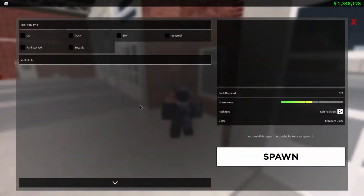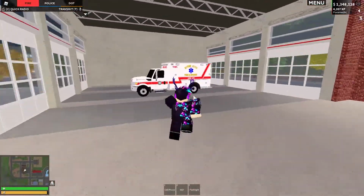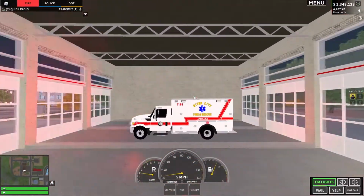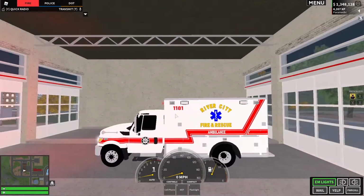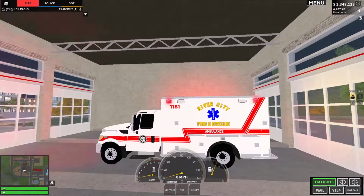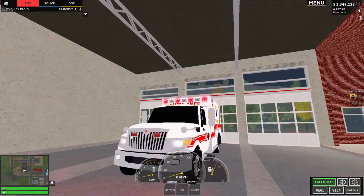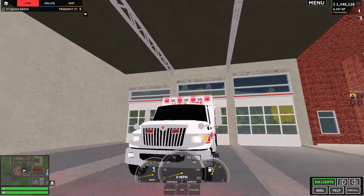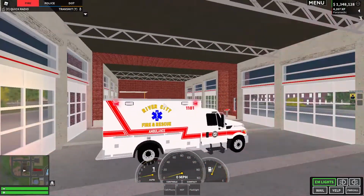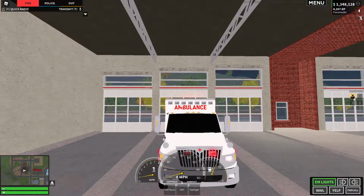And then I believe we have another ambulance. Yes, we do. The International ambulance is actually my favorite ambulance out of the two. I don't really like how the Dodge one had that big open gap where it's kind of just nothing on the roof. For this one, at least, it's smaller. But yeah, like the Dodge, lights on the grill, wigwags all around the side and the top, back, and the front. So the ambulance there.